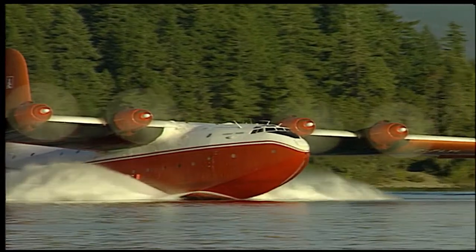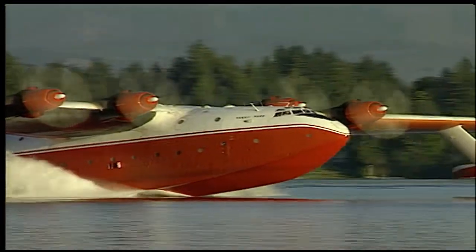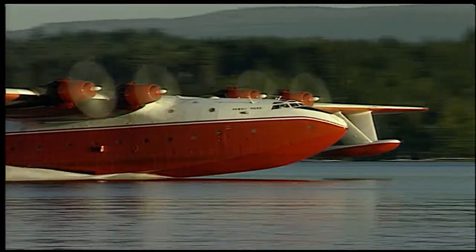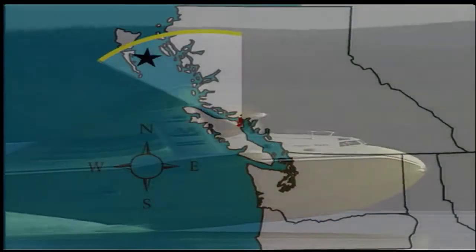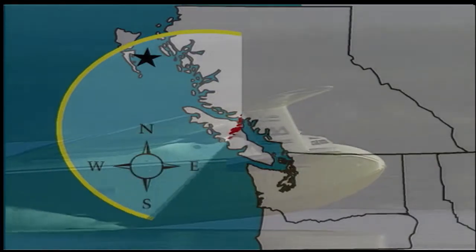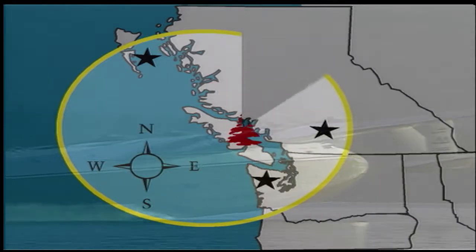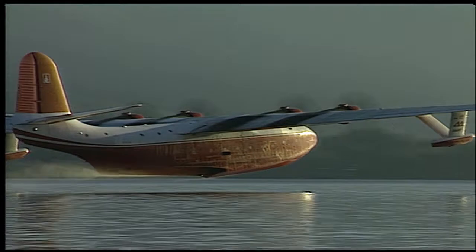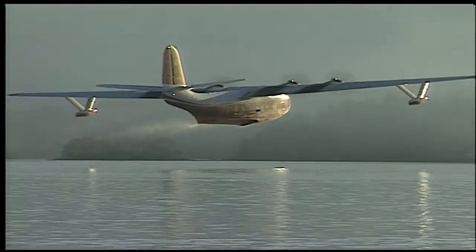With a wingspan of 200 feet and 4 huge piston engines, the aircraft have an endurance of 6 hours or longer if required. With the Olympic Peninsula only 35 minutes away, it allows them to reach and effectively fight fires south into the Olympic Peninsula of Washington State, as far inland as the Okanagan Valley, and north to the Queen Charlottes. Their piston engines give them the ability to fly low and slow, which is ideal for firefighting.